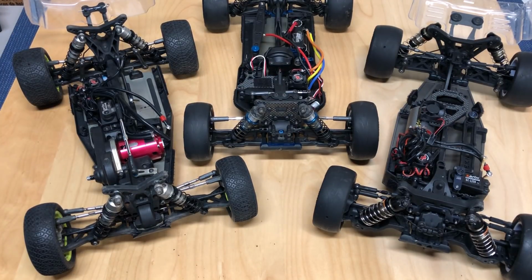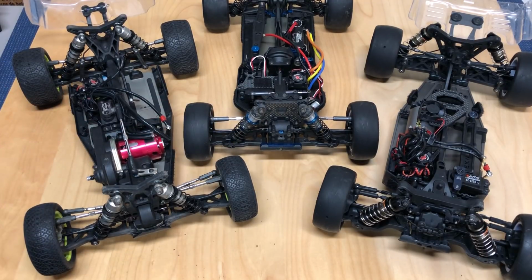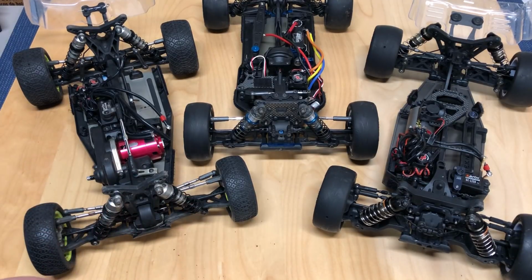It's pretty funny because when I first got this kit, I was like, oh, this thing steers pretty well. And then I got the Tekno, and I'm like, oh man, the Tekno is amazing. And I've been actually trying to get the B64D to drive a little more like my Tekno because I just like the way the Tekno steers more. So I think of the three, the Team Associated is probably the weakest in the corner entry steering.